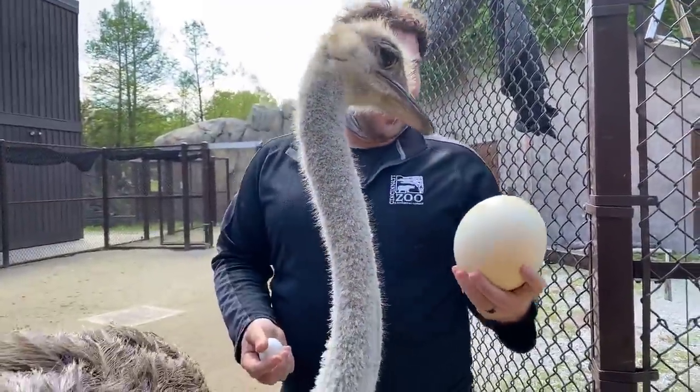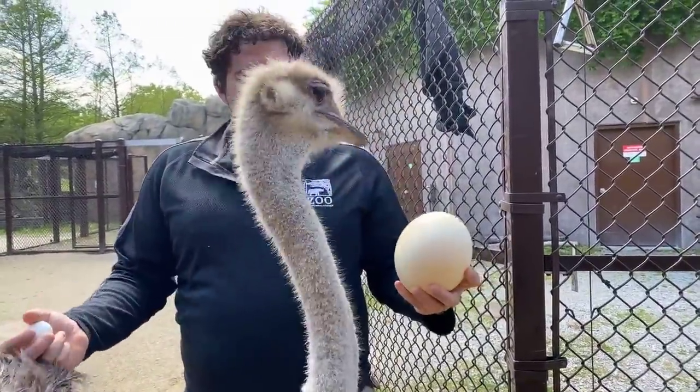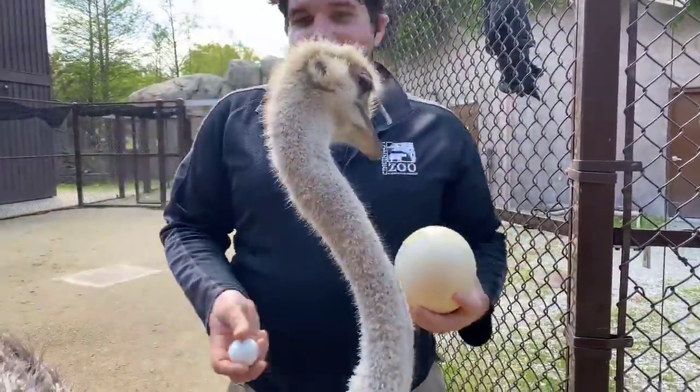It's the largest egg of any bird in the world, but what's interesting is that compared to the size of the bird laying it, it's one of the smallest. So it's relatively easy for an ostrich to lay this giant egg because they're so big.